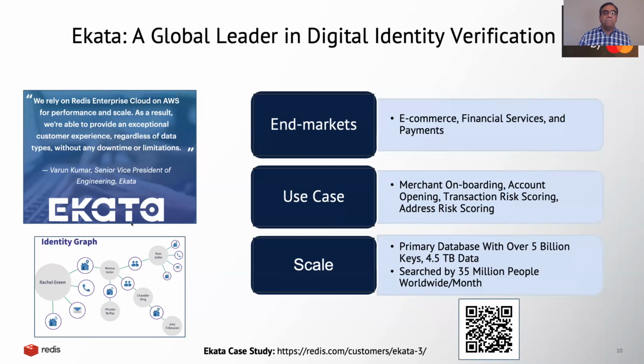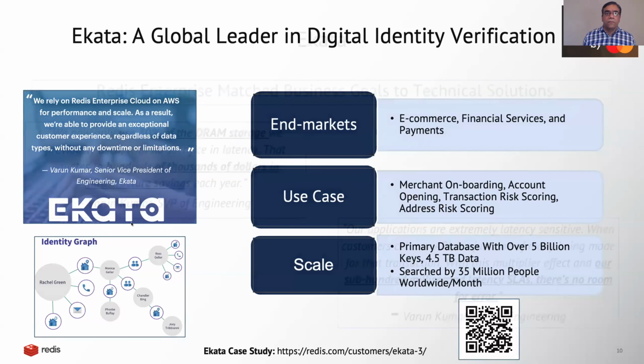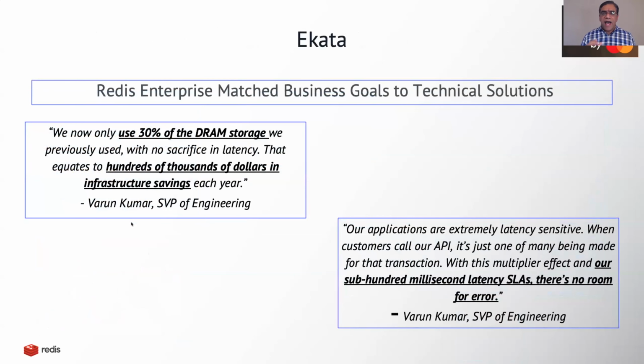Ekata has built a massive database of 5 billion keys with Redis. Their previous in-memory solution was too expensive to operate for their scale. Ekata settled on our auto-tiering feature for their deployment, which allowed them to control the cost of memory by using tiered storage. Ekata is one of those high-frequency use cases. Ekata is an excellent example of how Redis helped them achieve their business goals.